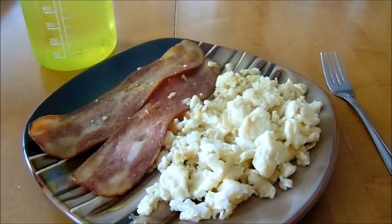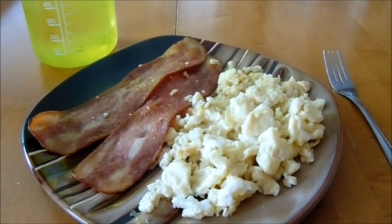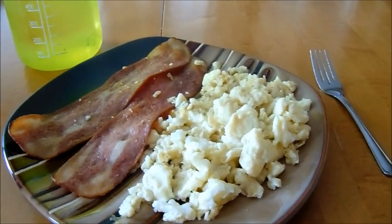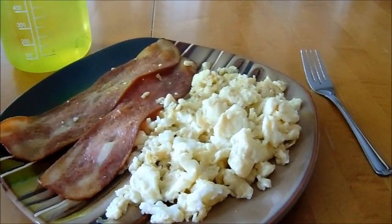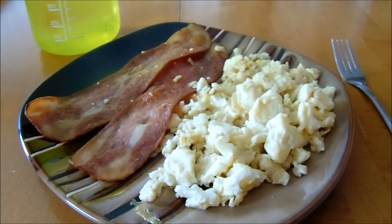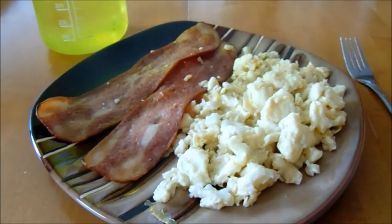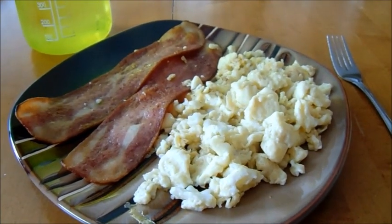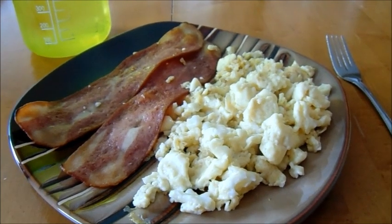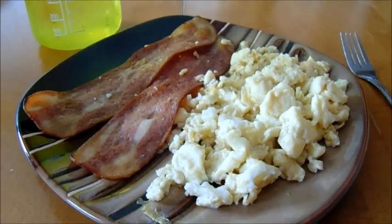So here we have it. This is my breakfast. So nothing too fancy, but it is healthy and filling. I don't know the exact macros on this breakfast, but I can link them down below for you guys. So yeah, like I mentioned, this is a very filling breakfast for me. So this is also my pre-workout meal. So I'm gonna eat this and then get ready really quickly and head over to the gym. And then I will talk to you guys later for my post-workout meal.